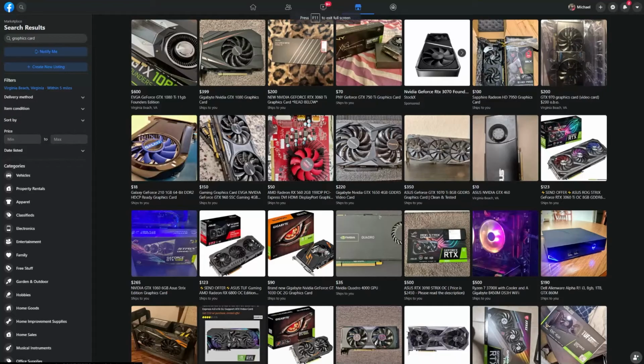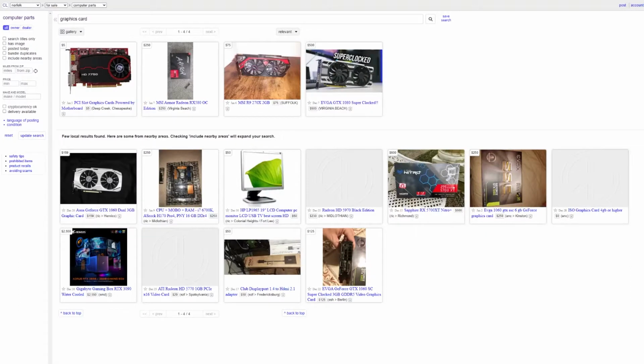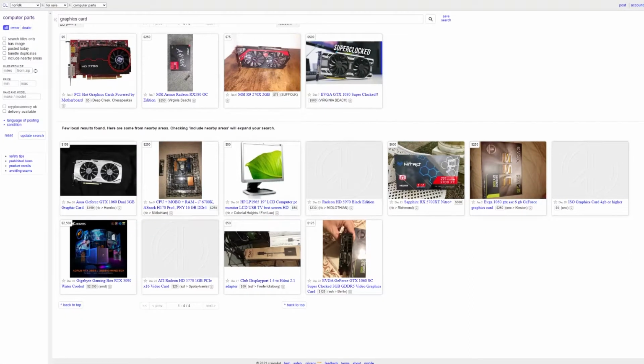Before we hop into my top 3 best sites, I'm going to go over the worst sites that I found. And of course, the worst 2 would have to be Facebook Marketplace and Craigslist, because it's all user-generated content, or at least mostly. So the prices are just way jacked up. Like you're talking about $400 or $500 above MSRP easily.